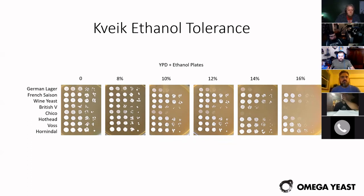One thing I'll point out is that some of you probably brewed imperial stouts with Chico that are greater than 10%. A lot of yeast will actually produce beers that are higher than their ability to grow under that condition. Basically, they'll grow until they reach, say, 8 or 10%, and then stop growing, so stop making new cells, but continue to metabolize and pump out ethanol. That's how you can get beers that are higher alcohol than the yeast can tolerate in their growth.